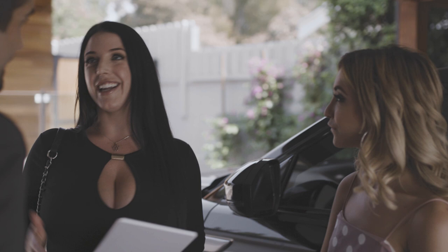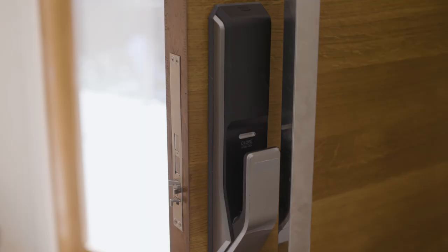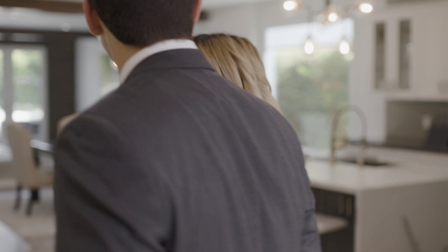Oh, wait. So, this is a smart home? Oh, yes. This is 1,600 square foot of fully automated heaven. Joy. Open the front door. Oh my god. Shall we? Yeah. Wow. This is amazing. Wow. It really is.